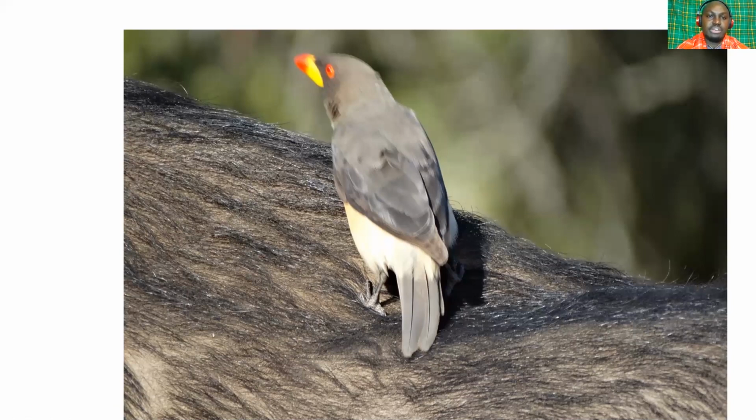They are very, very good animals when it comes to symbiotic benefit. When it comes to buffaloes and then giraffe and the oxpeckers, impalas and the oxpeckers, because they eat the ticks and actually reduce the diseases that are caused by the ticks. So both parties benefit, the buffalo and the bird. They also eat the dandruff in the skin of these animals, so they get food.